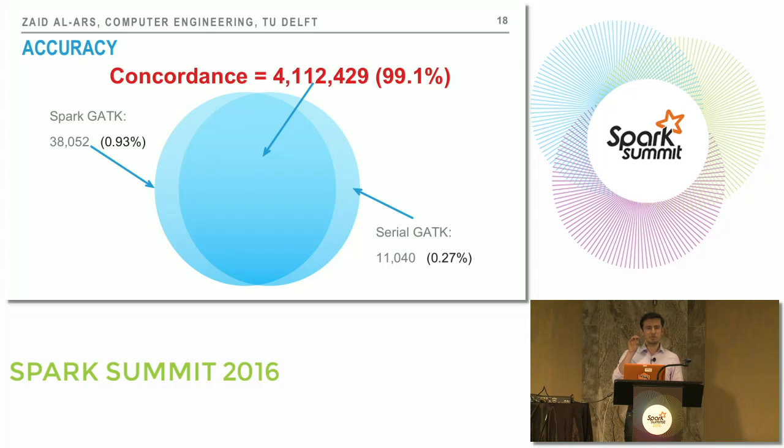The GATK specific pipeline, the serial one, has only 0.2 to 3% extra mutations that have not been identified by our Spark-based framework. And just need to mention that the regular GATK pipeline itself is not very deterministic. So if you run the same GATK pipeline twice or 3 times, you will get a little bit different results as well, which are not represented in this figure.